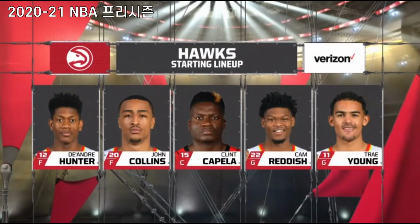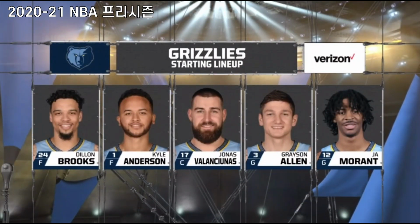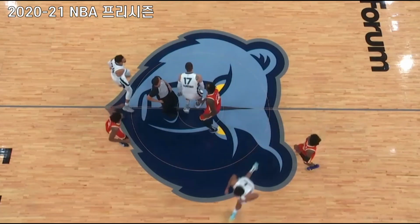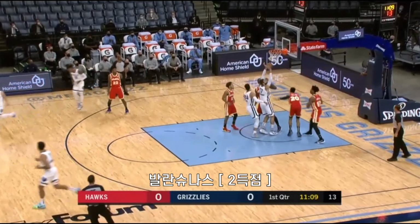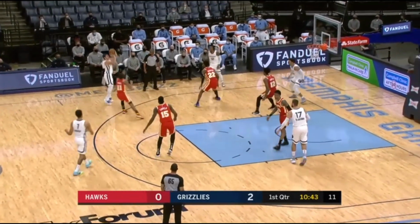Lineups presented by Verizon 5G built right. DeAndre Hunter off his 22 points. They will retain their starting lineup from Thursday night with Grayson Allen, Ja Morant in the back. Jonas Valanciunas, off his first double-double of the preseason, has been their most consistent player. He's averaging 18 a game in the preseason. Valanciunas with the 5. Kyle Anderson starting at the 4, a little bit undersized.